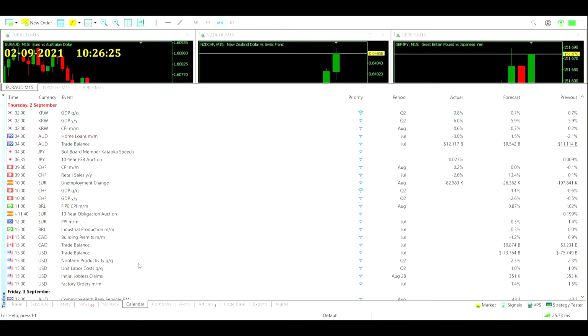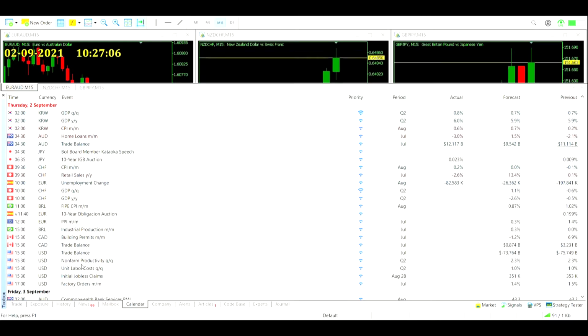And then this afternoon at 3:30, a lot of North American numbers coming through, particularly US dollar. We got trade balance, non-farm productivity quarterly, unit labor cost quarterly, and the weekly initial jobless claims. So 3:30, even though we're not trading the US dollar, it is likely to see some increased volatility on our charts. We'll be into the New York session at that point, something to bear in mind if we get whipsawed out of a trade and want to know why. And last off, to finish the day on the US dollar again at 5 o'clock, factory orders month on month. So not really too much that's going to have a direct impact on us.